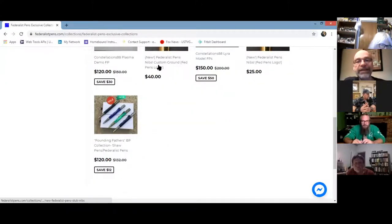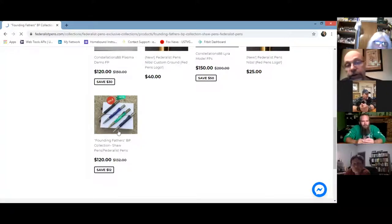I wouldn't be able to sell them any higher than that really, because people could buy a nib for the $20-$25 like I have here and then have Mark grind them for about $20-$25. It's not worth me charging another $5-$10 more for. It's just not. And founding fathers here from Alan Shaw. Alan Shaw Creations, who's a known Philly pen maker.